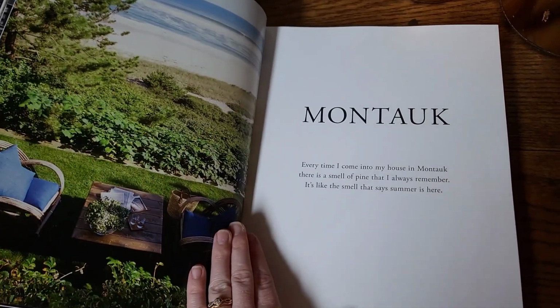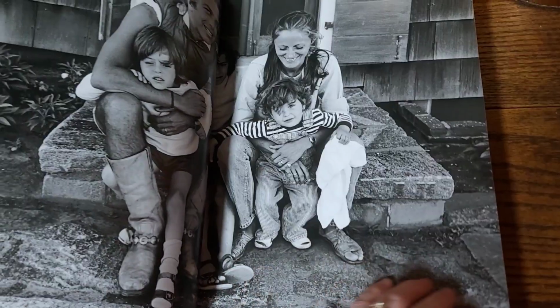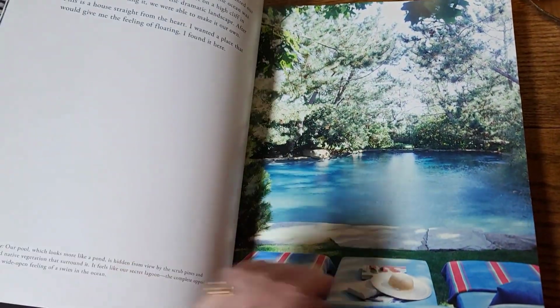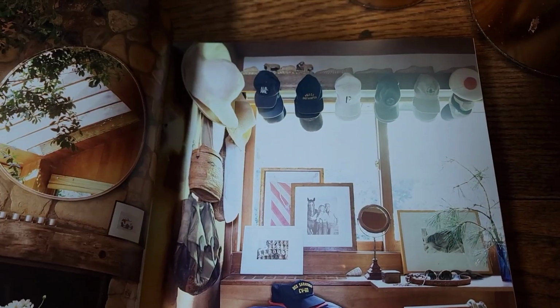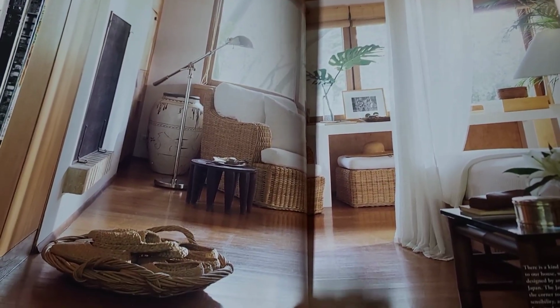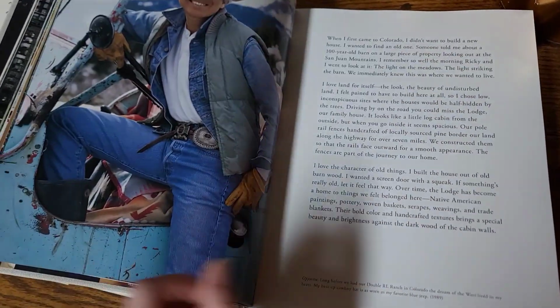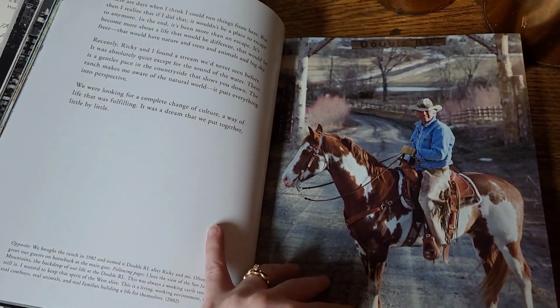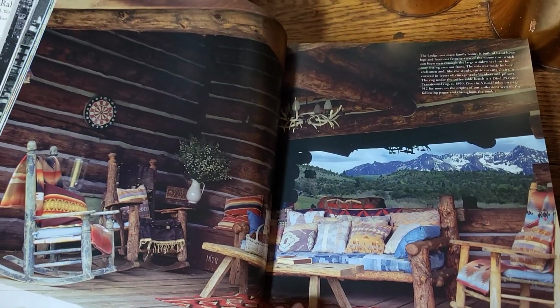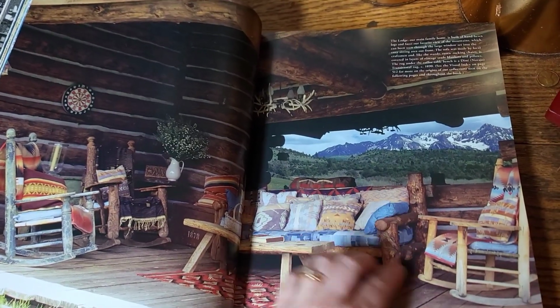So within the home section, he shares different places. This one's Montauk. Cute family photos are spread throughout the book. I love the hats tacked up to the beam. This one's very simplistic, but I like this basket of house slippers. The Colorado house is one of my favorites that he shares. This is like an outside little porch, and I love all the colors and the furniture and the view.